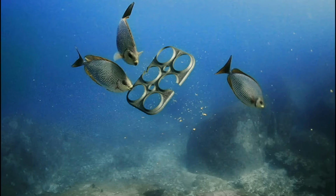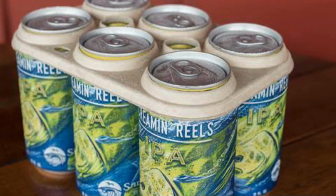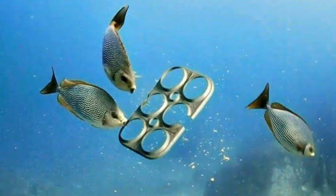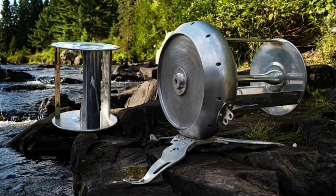5. Edible drink holder protecting sea creatures. This edible can holder emphasizes that the life of sea creatures is also very important. Unfortunately, for those who do not understand that it is wrong to throw garbage into the sea, Saltwater Brewery has considered it appropriate to make packaging that can be eaten by sea creatures. Made from barley and wheat, the 6-pack ring is eaten by sea creatures when thrown into the sea. In this way, living things are both fed and protected.